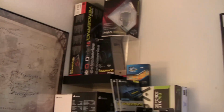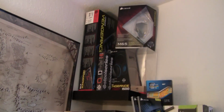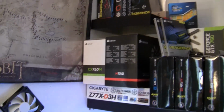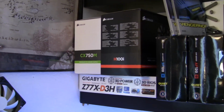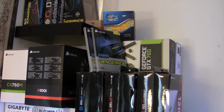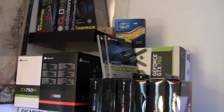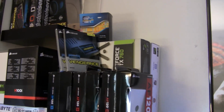And on the back wall, we have all of the boxes: the Corsair M65, the K70, the SteelSeries mouse pad, 1500 headset, and all the computer parts, the Z77X, the 750M, the H100i, all of the fan boxes, the two boxes for the two sets of 8 gigs of RAM, so there's 16 in there total, the i5 box, and the two GTX 760 boxes.